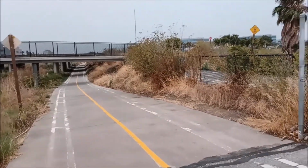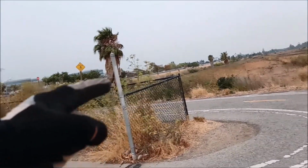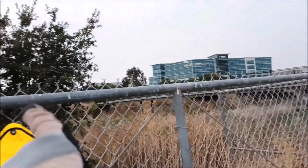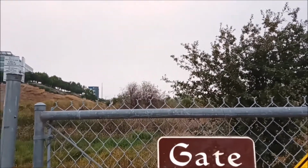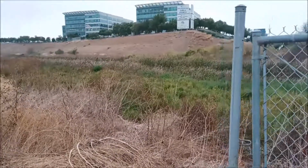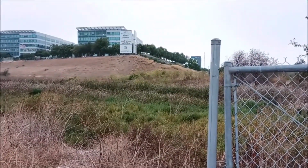And yeah, there's the San Tomas Aquino Creek Trail, and then that's the Bay Trail. Just down that way is what they call the 237 Bikeway. It doesn't quite go all the way through. There's some pavement and some bike lane. So yeah, lots of little trails out here once you learn which ones connect and how to get to them.